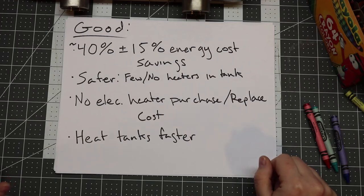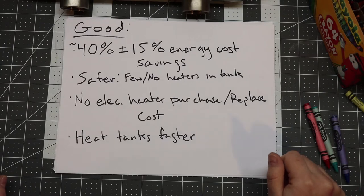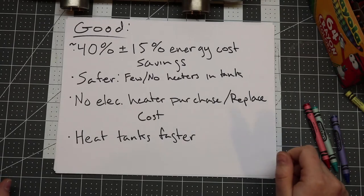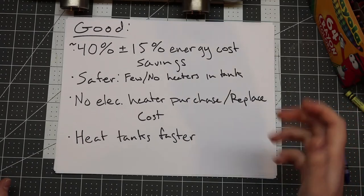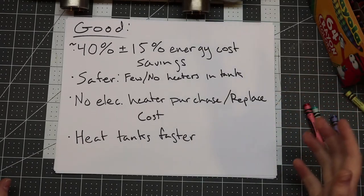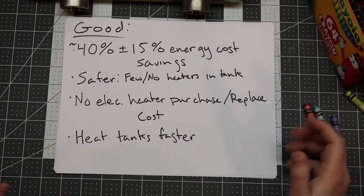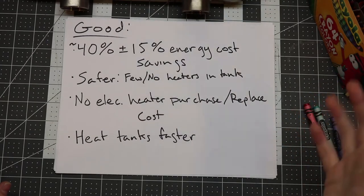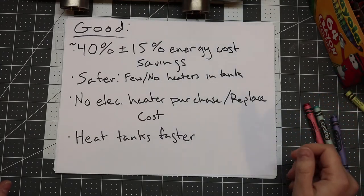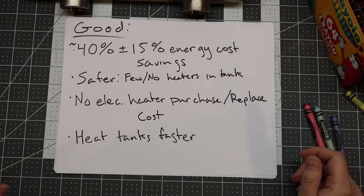Hey guys, so winter is coming. It should have been here like a month, 2 months ago. Every time I buy something to make my life easier during winter, winter doesn't come. The first year I bought a snowblower, it snowed once where I could actually use the thing. So this year I decided to buy a more efficient way to heat my tank, and last week it was 60 something degrees. It's ridiculous.